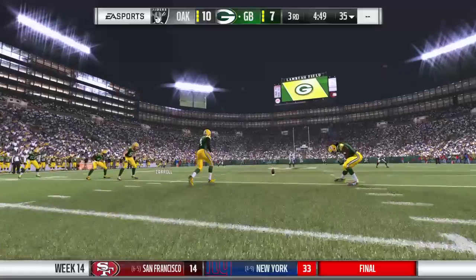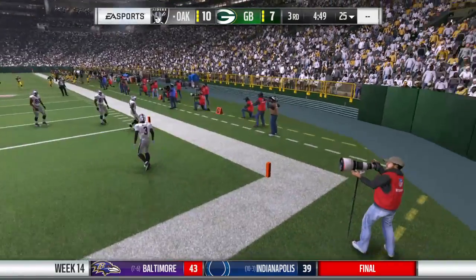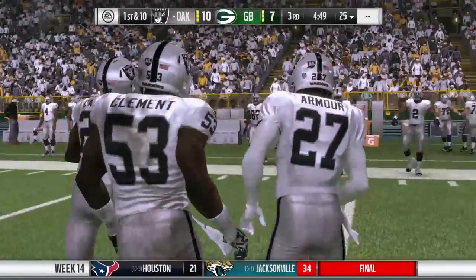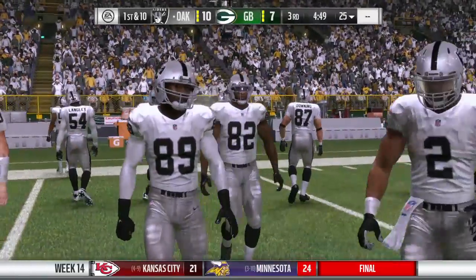Crosby now to kick it away after the touchdown. And this will not be returnable. It's out of the back of the end zone for a touchback. Now the Oakland offense heading back onto the field to take over. And following the interception, we'll see what they can put together on this drive.